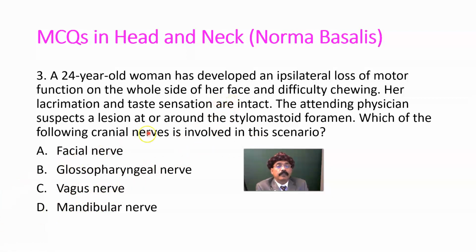This person has ipsilateral loss of motor function of the whole side of the face. So all the muscles of facial expression on one side are paralyzed. She has difficulty in chewing. And her lacrimation and taste sensations are intact. So what is the nerve? The nerve is the facial nerve that comes out through the stylomastoid foramen. Okay, we got the answer. Facial nerve. We got number 3. Let's go to number 4.